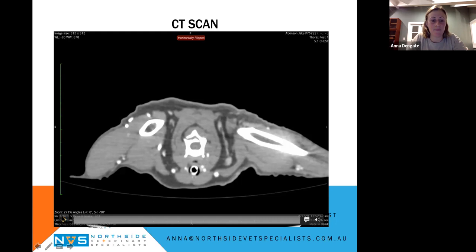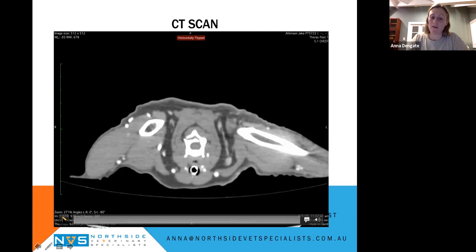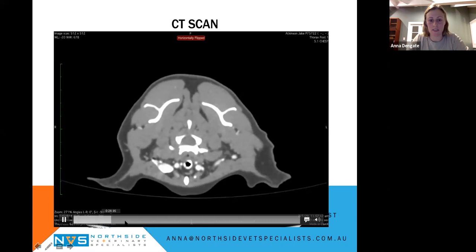So given that Jake is a ragdoll, he actually did have a pro-BNP performed as well as the echo, which was normal, low-end normal as well. So we went ahead with a CT scan of his thorax, and this is a video of it, and it does go a little bit slowly, so I might jump ahead.